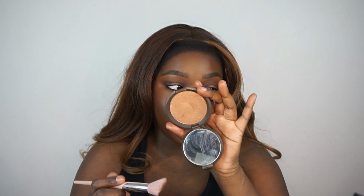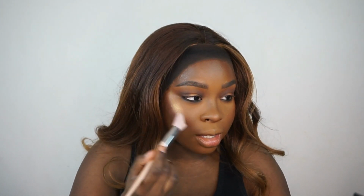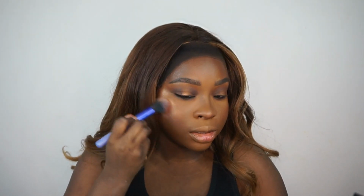Becca Chocolate Geode. You've probably heard Becca is shutting down in September, so when this goes on sale, I'm gonna be picking this up. But this is the highlighter I typically use on a daily basis. You can see I have a significant dent in it. This is my favorite highlighter ever. It's not too light, it's not too dark, it just gives a nice glow to the face. It's like a natural sun-kissed glow.